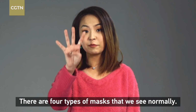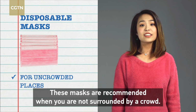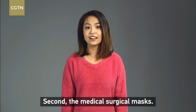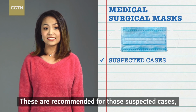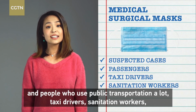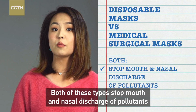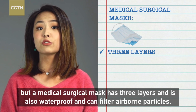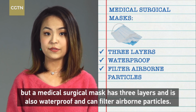There are 4 types of masks that we see normally. First is the disposable masks. These masks are recommended when you're not surrounded by a crowd. Second, the medical surgical masks. These are recommended for those suspected cases and people who use public transportation a lot, taxi drivers, sanitation workers, and service workers. Both of these types stop mouth and nasal discharge of pollutants, but a medical surgical mask has 3 layers and is also waterproof and can filter airborne particles.